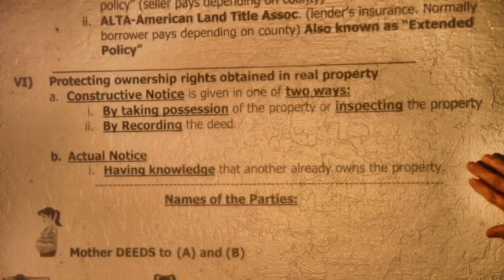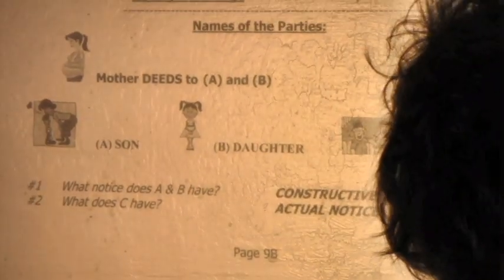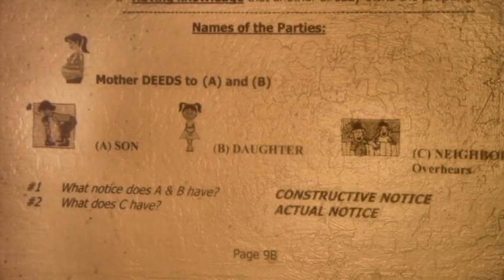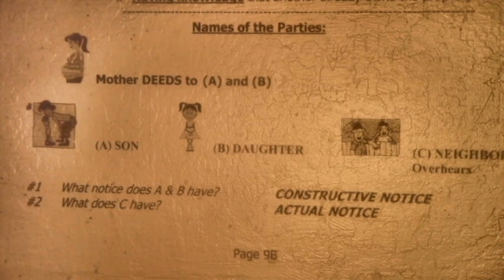The second one is called actual notice. Actual notice means you have knowledge that someone else has the property, but you didn't get the property yourself. Now I have drawings and little animations here to show you how this works. Let's look at the first example. You have a mother. The mother deeds to A, the son, and the mother deeds to B, the daughter. C is the neighbor. The neighbor overhears what the mother did. So the question is, what notice do A and B have? They have what is called constructive notice. And C has actual notice because he only hears it. He was not deeded the property.